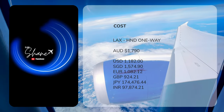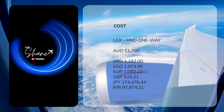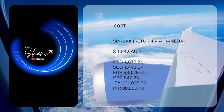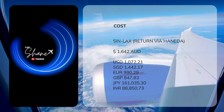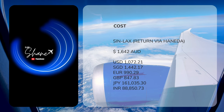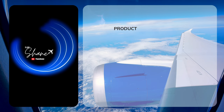Firstly, the cost. If you're looking to book this flight one way from LAX to Tokyo in Premium Plus, will set you back around $1,790. I jumped on a sale fare I found on Google Flights from Singapore to LAX via Haneda and paid around $1,642. This was a codeshare flight, which was three flights with ANA and this one.